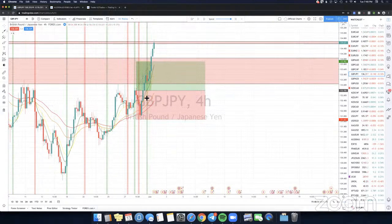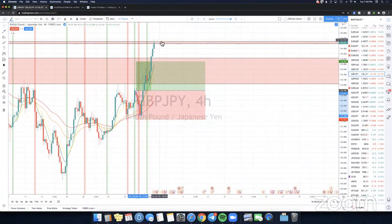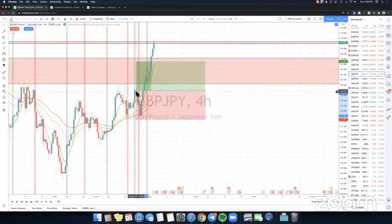This is how you don't get caught in these tricks, because the thing with a lot of these market makers, institutions, they know where people are putting the stop losses. So if you put your stop loss too close, they'll stop you out before they shoot it straight to full TP.